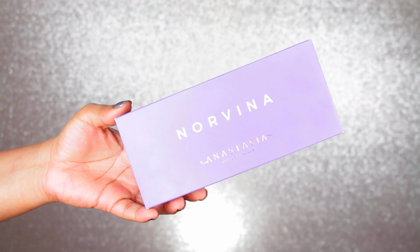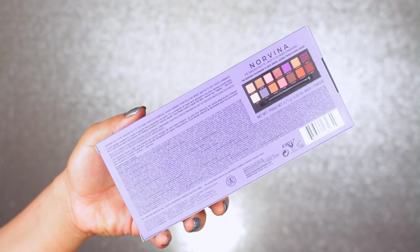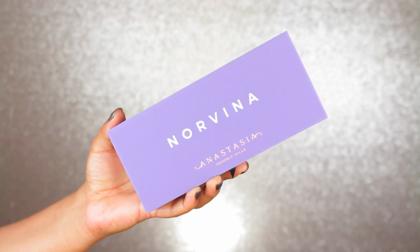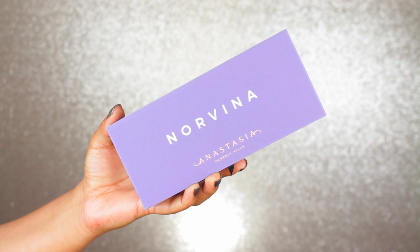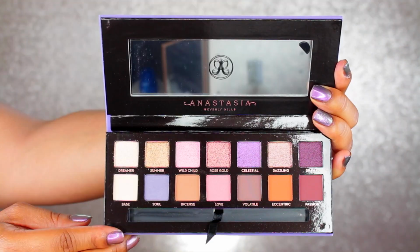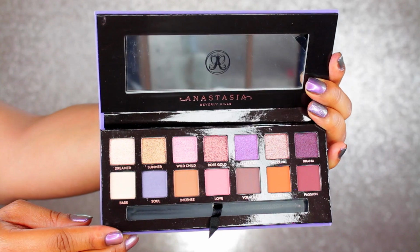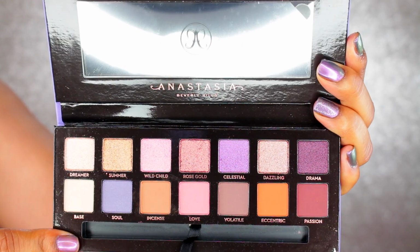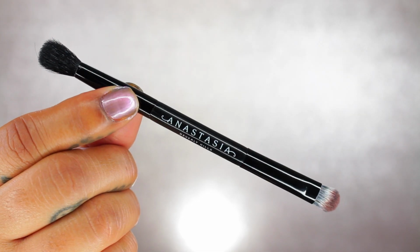So before we get started with the looks, I just want to go over the actual packaging. The packaging comes standard per usual Anastasia palettes, such as the Subculture palette, Soft Glam palette, Prism, and so forth. I think the color of the soft purple is absolutely gorgeous, and it follows all the way through into the color story, such as Celestial, Drama, Soul, and a couple of other colors.